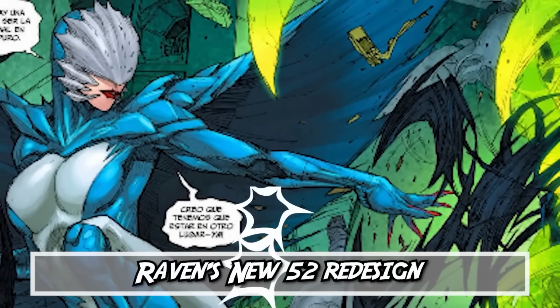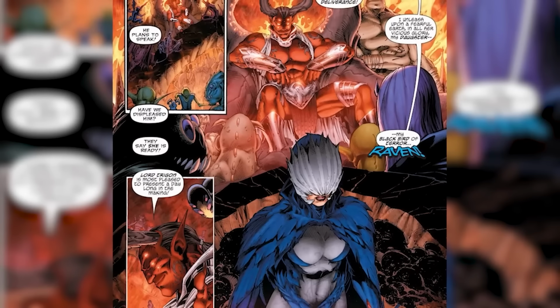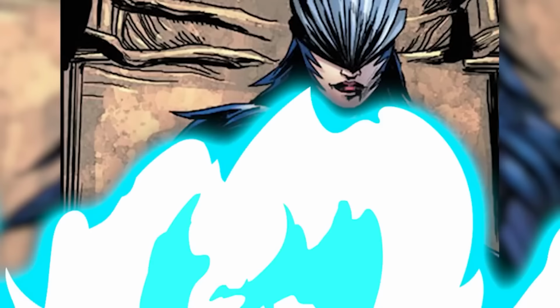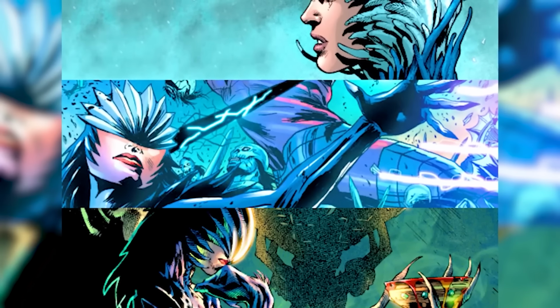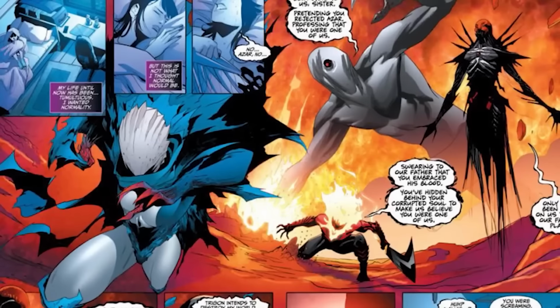At number 9, we have Raven's New 52 redesign from Teen Titans number 17. Raven's original cloak is simple, elegant, and iconic, and so to recapitulate that essence for the New 52, they took all that and put it in the garbage and just went, Raven? Needs feathers. Listen, I know she's supposed to be gloomy and mysterious and whatnot, but covering her face completely is stupid, and what they covered it with looks ridiculous. Not to mention the whole bird theme as a whole is severely uninspired.